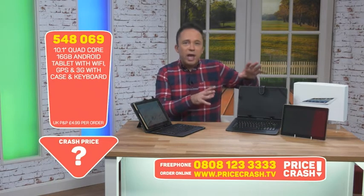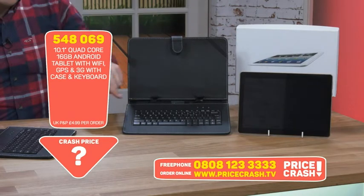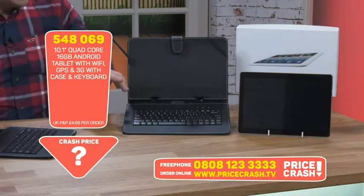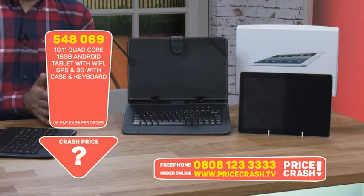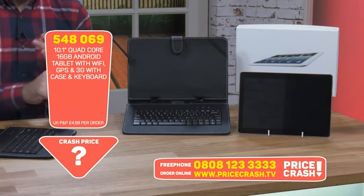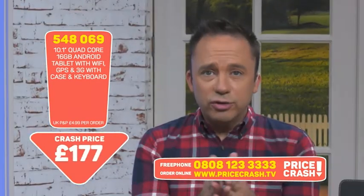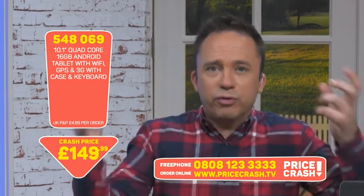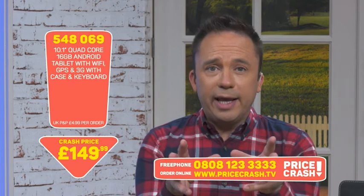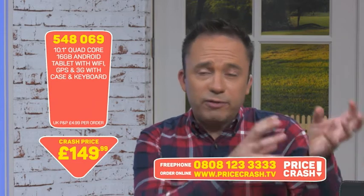Now, what you get, remember, is your tablet itself. You get the case, which has an integrated keyboard built into it, and that doubles as the stand as well. I think this is a really lovely gift idea. If you've never got a tablet computer before, you can pay hundreds and hundreds and hundreds for them. I'm talking about the basic ones, which start at about £250, £300. We've got, I think, your ultimate starter here with the case and keyboard, which, with others, is an extra. You have to buy those as well.